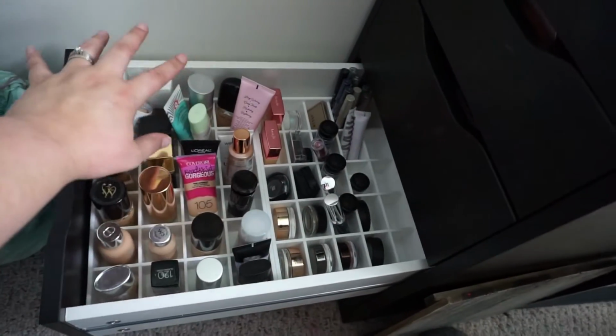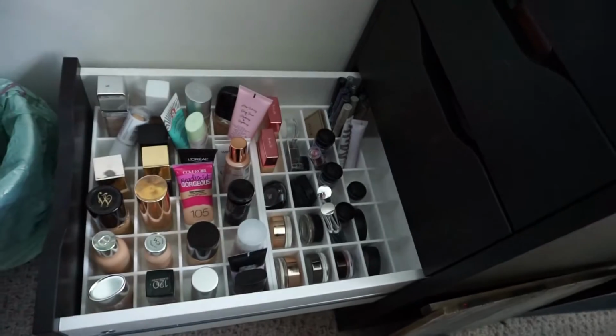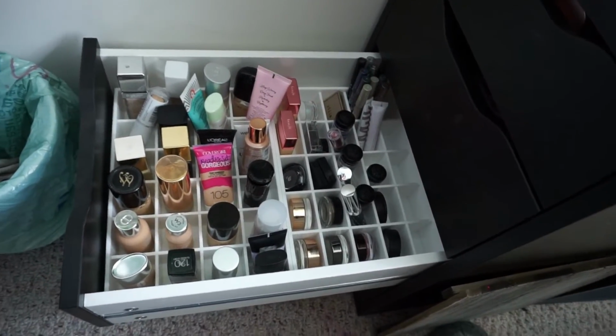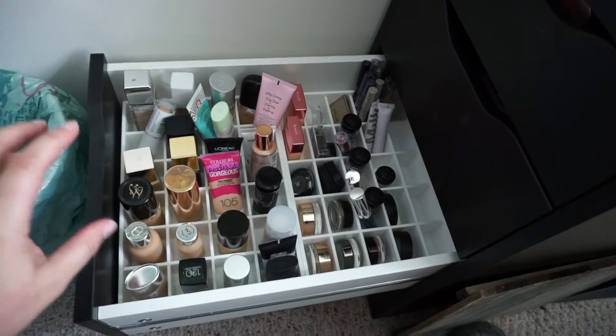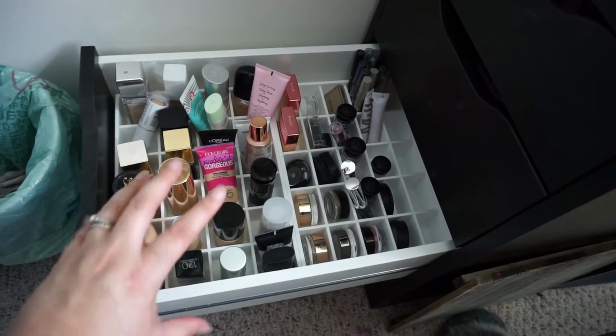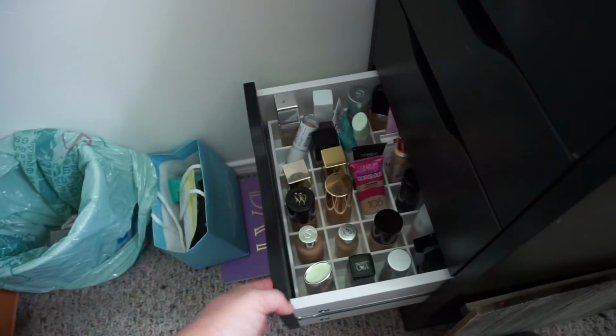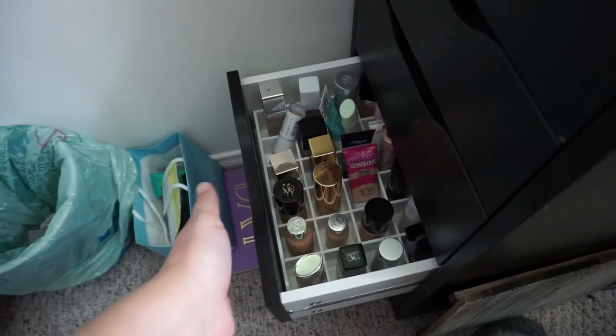And then these are all the foundations that I have. Again, it is far too freaking much, but for the majority of this year, I really did operate on this standpoint of, I've got to try everything and review it for everybody. No, I don't. I really don't, because then I end up with like 25 freaking foundations.